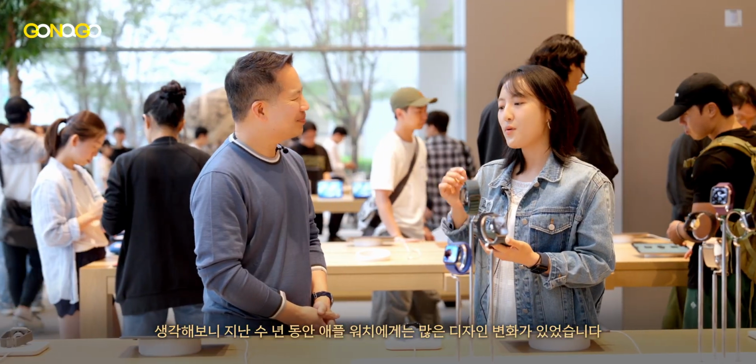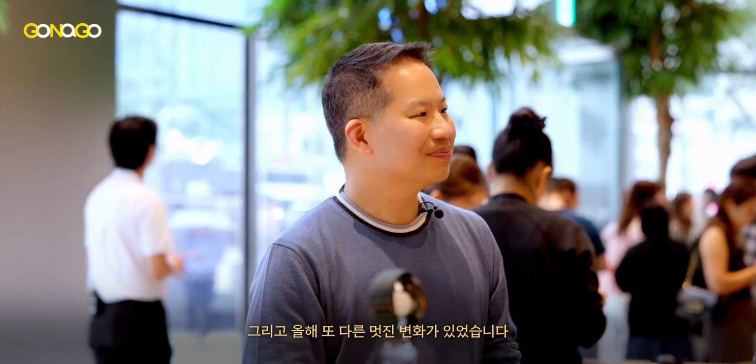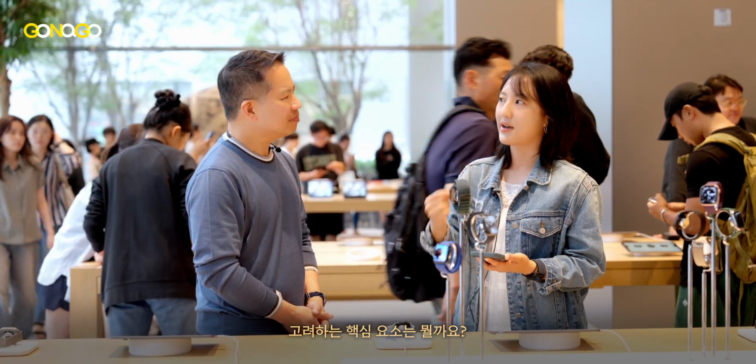And I know it's become very, very popular to personalize and switch out the color and style for any occasion. And the Apple Watch model has gone through so many design changes over the past years. And this year, there's another beautiful change to case sizes and designs. What are some key factors that Apple takes into account when designing the product?